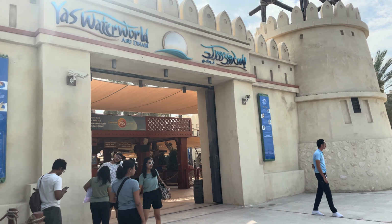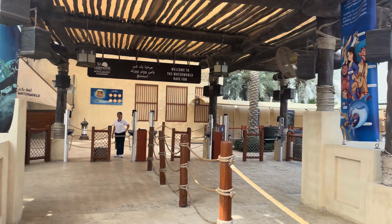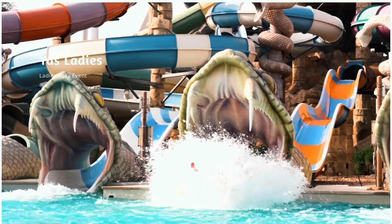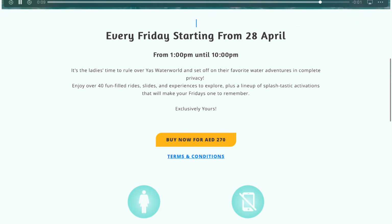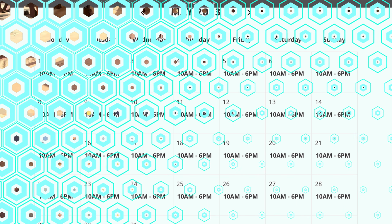The opening hours of Yas Waterworld are from 10 a.m. to 8 p.m. every day. But on Fridays the park closes at 10 p.m. Keep in mind that some days and hours are for women only. You can check the updated entrance times on the Yas Waterworld website.